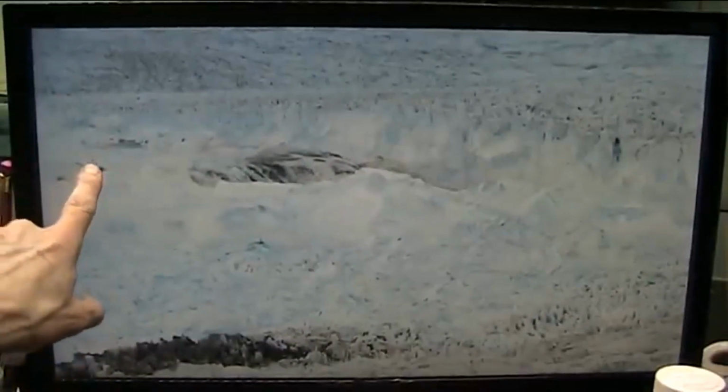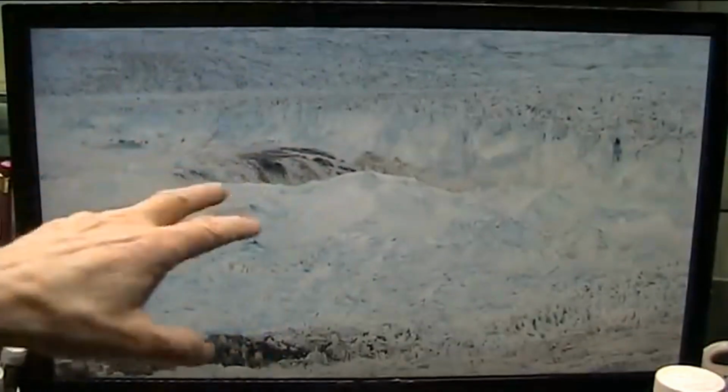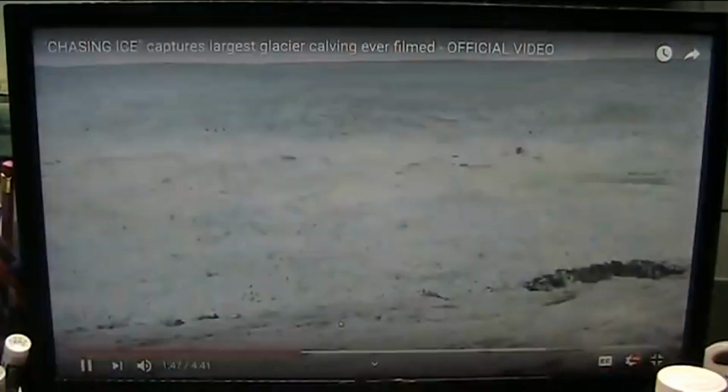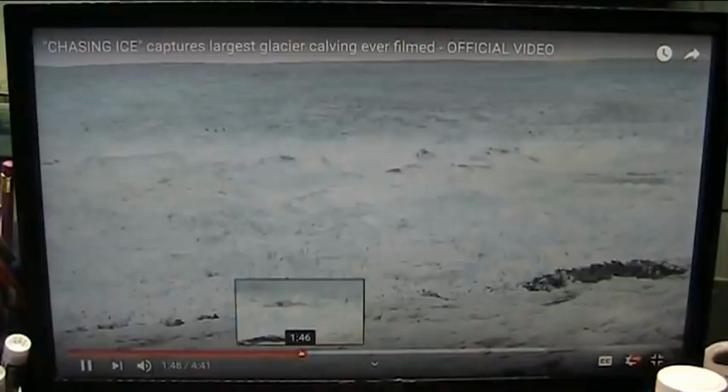What is that? Look at this. That's not water. That's water running off of something. And that something is big and dark and black. And then they cut it off.